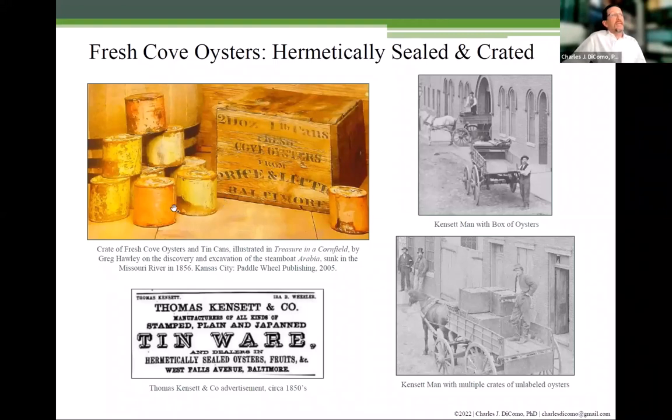This is what these crates and packages would have looked like. Here are what the cans would have looked like close up, whether oysters were in them or fruit or vegetables. This is really what those cans would have looked like during this period. This was a discovery, illustrated from Treasure in a Cornfield by Greg Hawley. They discovered and excavated the steamboat Arabia, sunk in the Missouri River in 1856. It was published by Kansas City Paddleball in 2005, and it's a great image from this era of what these crates and these cans looked like.